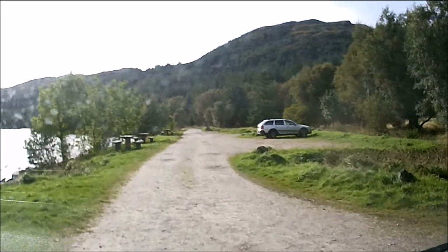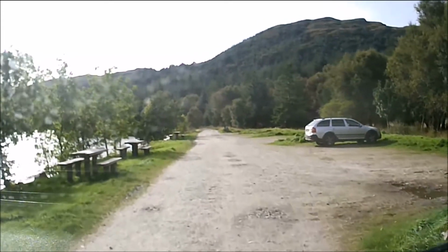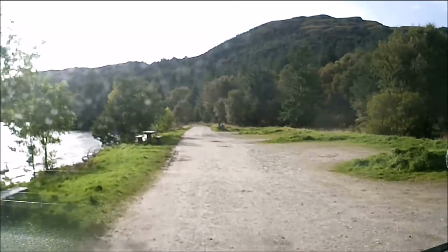Cove is the site of the World War II memorial to the Russian convoys. And looking forward to seeing it and the views over Loch U.